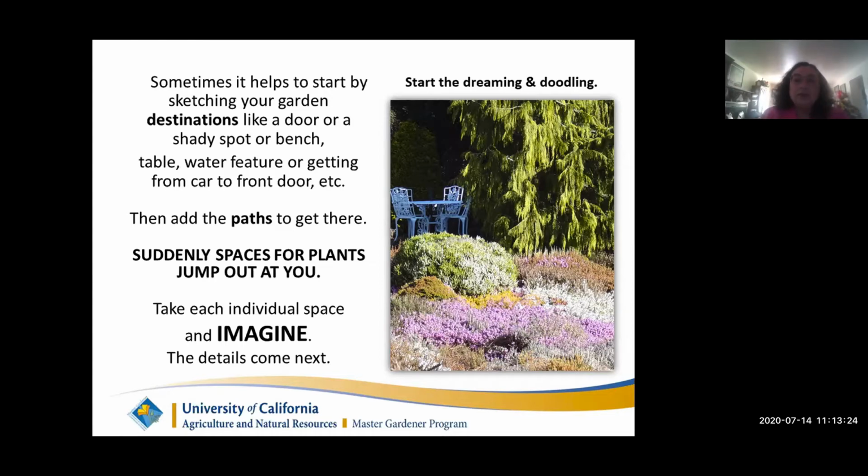Suddenly, you'll note that the planting spaces start popping out at you, and this will help you begin to meld the concept that'll ultimately become your garden. And then take each individual space and imagine what it could look like, and the details will start coming forward.